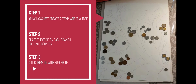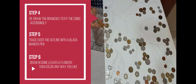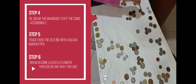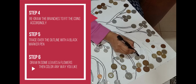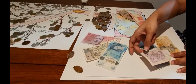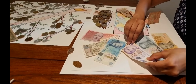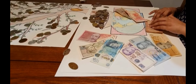After that, I'm going to just redraw the tree and redefine the branches, outline this with a black marker, and draw on some leaves and flowers to make it look a little more pretty. On another sheet of paper, I have drawn the world map, which is in the shape of a pot, and the tree is coming out of this pot. So it signifies that we are one world, but with so many different nationalities and countries and currencies, and how amazing that is. So here I am done with my project.